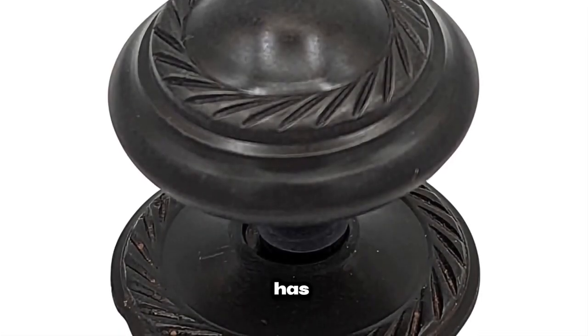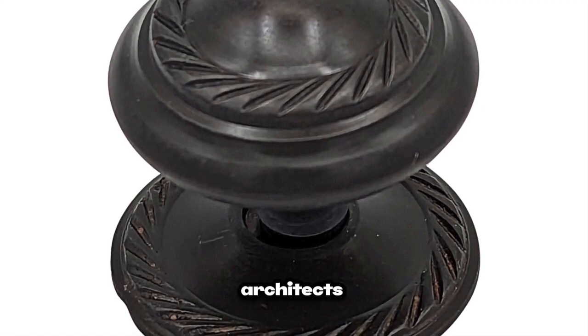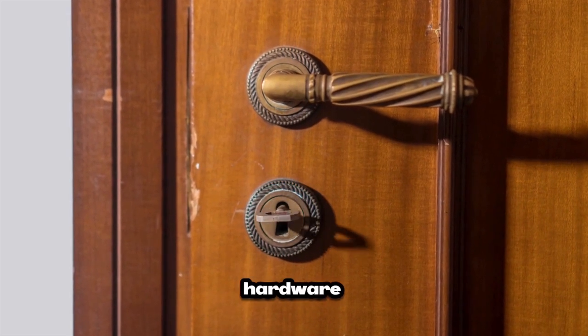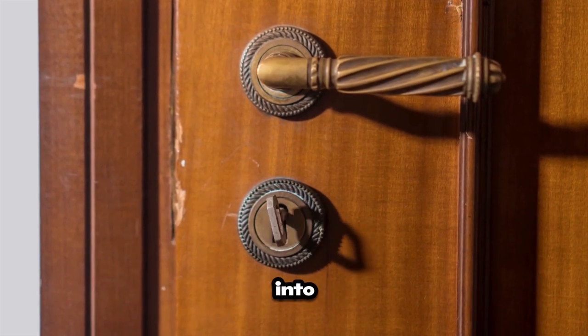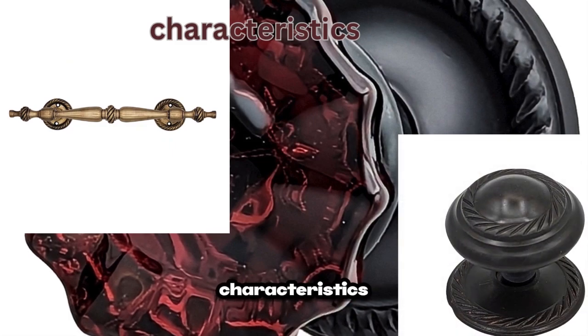The Georgian era has had a lasting impact on the world of design, with many designers and architects drawing inspiration from its timeless elegance and exquisite craftsmanship. Georgian-style cabinet hardware, in particular, has become a popular choice for homeowners who seek to incorporate classic and elegant elements into their modern interiors. Here are some defining characteristics of Georgian-style cabinet hardware.